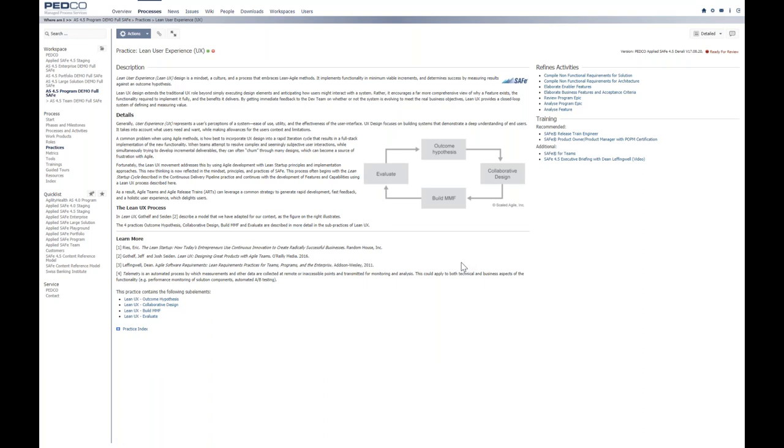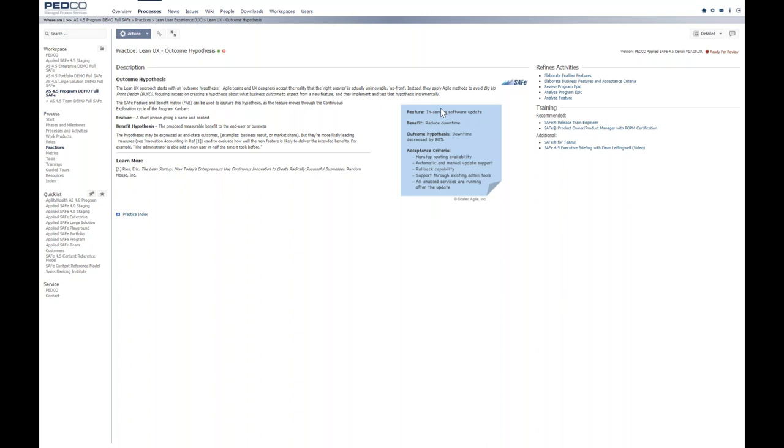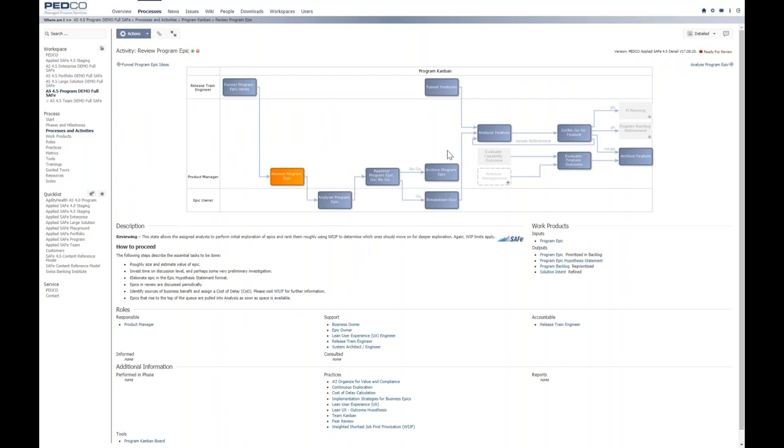We define a Lean UX outcome hypothesis as a result, as I mentioned before. So this is supporting as a sub practice on this activity, review program epic. So I go again back into the Kanban so that you see you're still on the same area, with the support of continuous exploration and the UX practices. So the whole epic is now going through the Kanban as a next step.